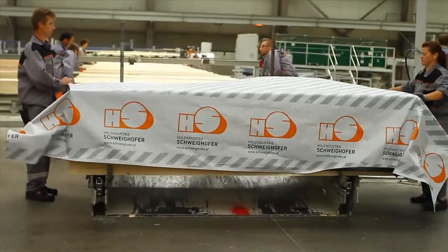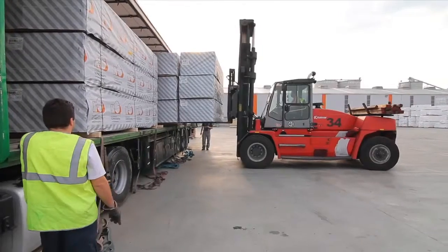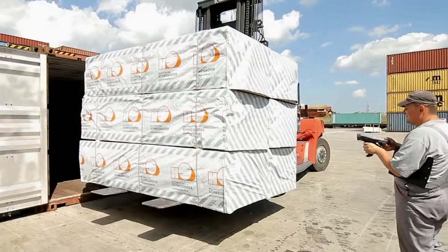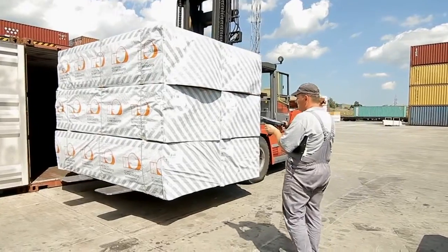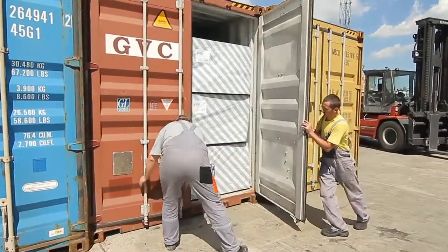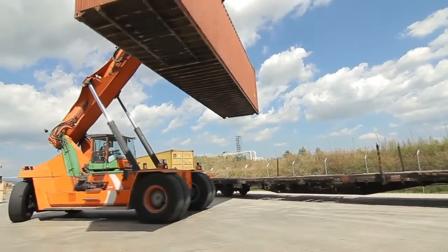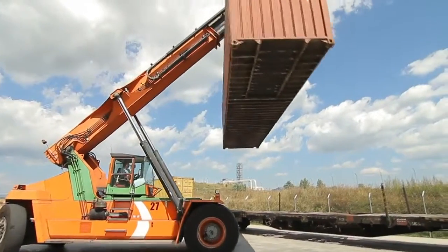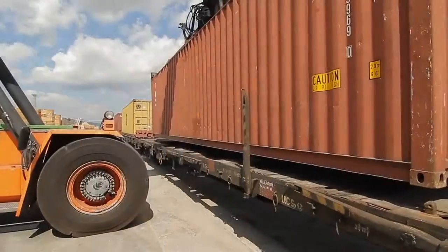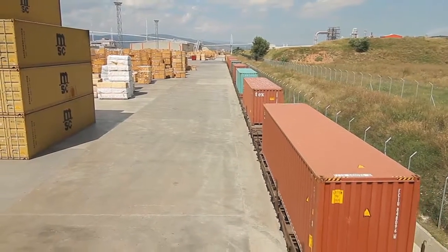The products, which are ready for dispatch, are loaded onto trucks or into containers. The containers are then taken to the Black Sea port of Constanta in block trains and shipped to our customers all over the world.